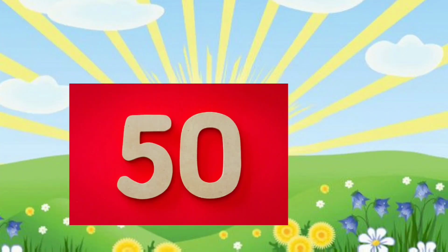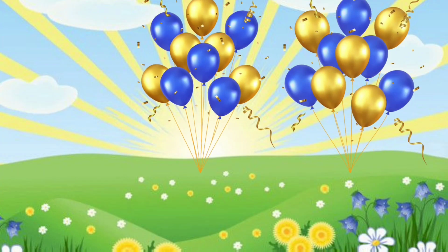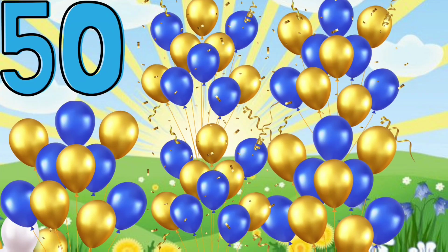45 plus 5 makes 50. Follow the dotted line to write your own 50. 50 blue and gold balloons. The balloons are in groups of 10. 5 groups of 10 makes 50.